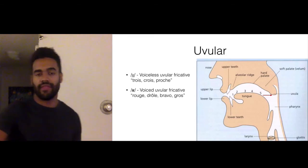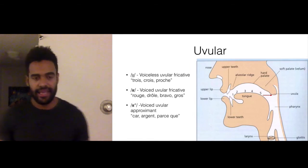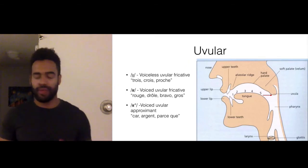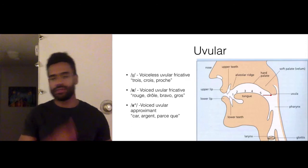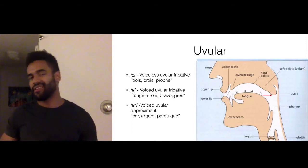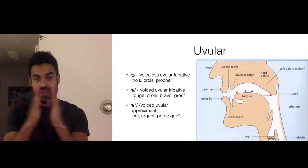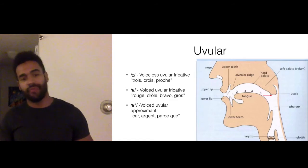All right. Then finally, the last one I include in here is a voiced uvular approximant. Now the approximant, you'll learn what that means a bit later, but basically what it means is the back of the tongue comes close to the uvula, but doesn't really touch it. It kind of fakes it out and then goes back, but it restricts the airflow, therefore we perceive the consonant. So car, argent, parce que.